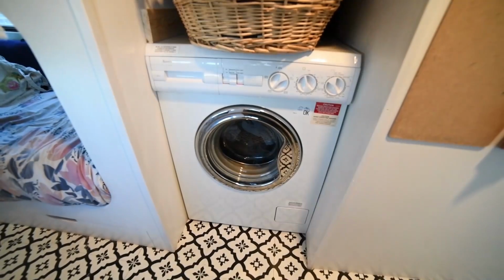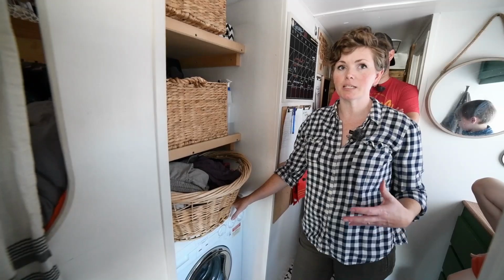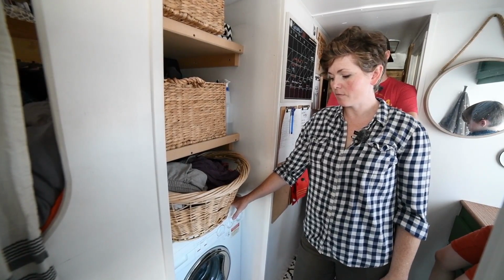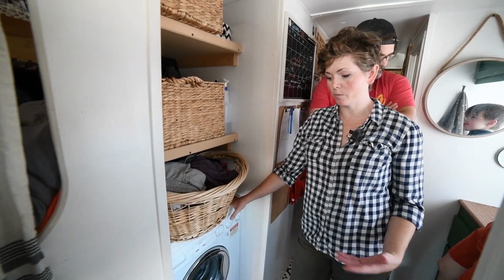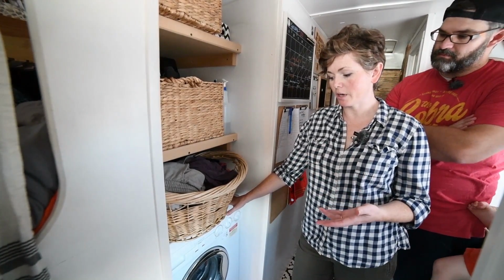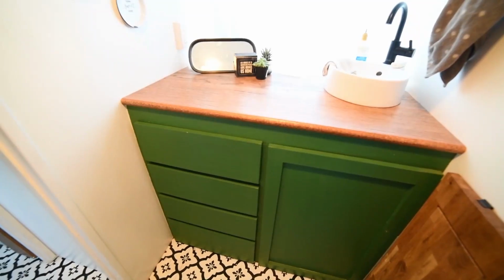This is kind of our closet area. We have a washer dryer, and we really don't use it a lot when we're boondocking because it does take a lot of water. If we have close access to water, then we will use it and either air dry, or if we are plugged into shore power, then we will use the dryer feature. And it's actually worked really well for us.